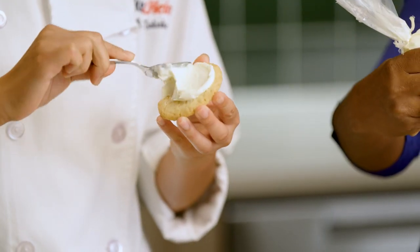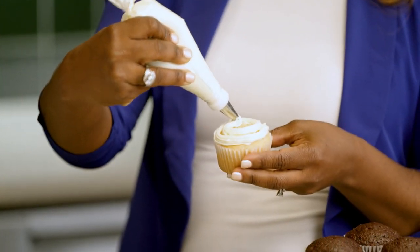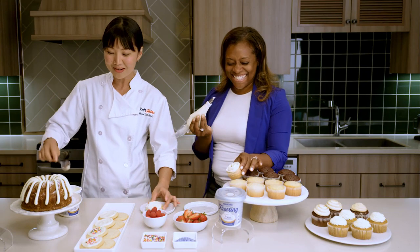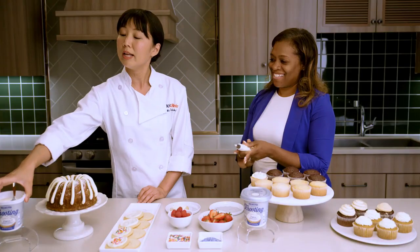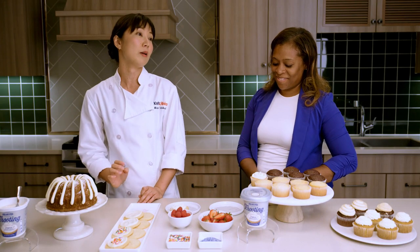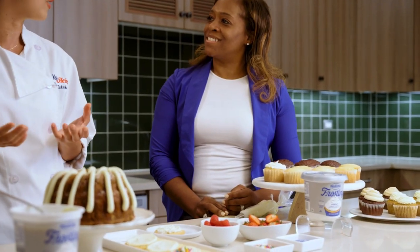As you see, this frosting came out of the refrigerator and it's so easy to spread. There you go, beautiful! And this is so versatile, you can use it for dessert or even a breakfast occasion, like pancake toppers or even over a warm cinnamon roll. It's very easy to use.